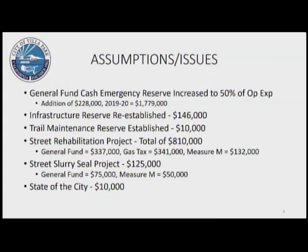And our next item is the reserve that Councilman Zerman asked us to look at reestablishing. Last year we had to utilize a couple of different reserves, a capital reserve and an infrastructure reserve, for our capital projects, mainly the street rehabilitation project. But we're able to reestablish a reserve for use in future years as an infrastructure capital reserve. So that fully restores that one reserve. Yep, to the 146. Thank you.